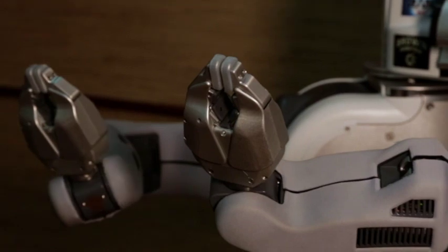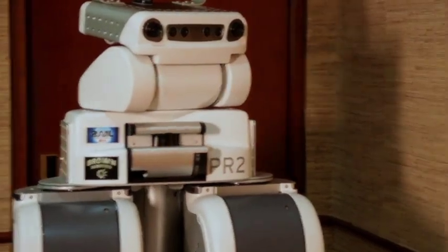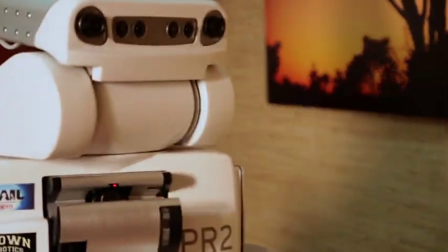But the real barriers to entry right now are accessibility. Robots still cost a lot. They're still difficult to interface with. Traditionally, I've worked in the areas of robot learning from demonstration, where you don't have to be a programmer to control the robot, to program the robot.